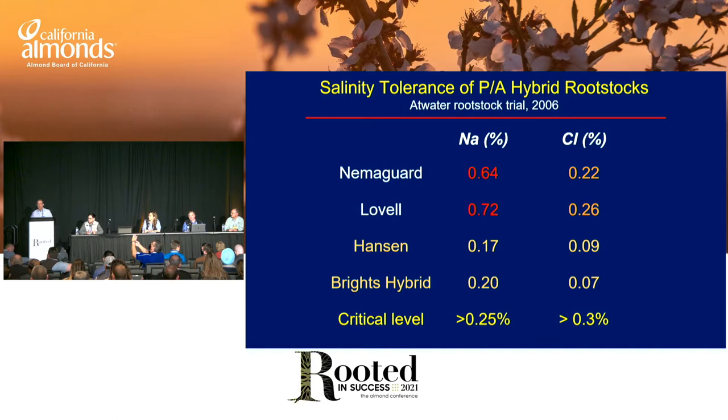Here is an old rootstock trial planted in the 80s in Merced County, just comparing Nemaguard to two peach-almond hybrids, Hansen and Bright's hybrid. At that time it was not a clone, it was a seedling. But you can see how the Nemaguard trees were taking up and exporting about three times as much sodium and chloride to the leaves, to the point where we're way above the critical level, and you can see the toxic signs of leaf burn occurring in Nemaguard.